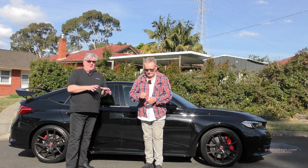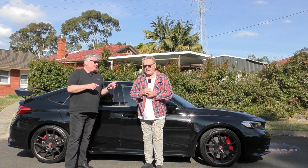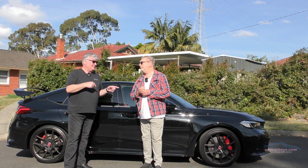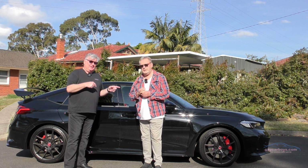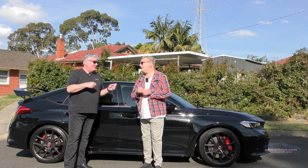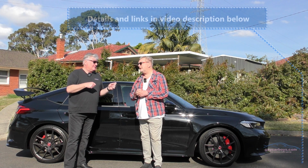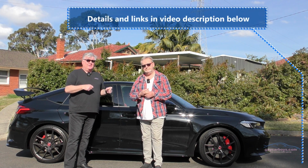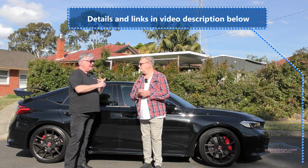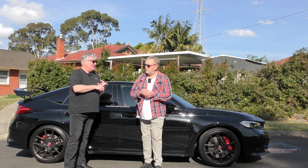So we get now onto the kilowatts, which, David, are? For the Type R, it is 235 kilowatts and 420 Newton meters. And for the Corolla, it's a little less. It's 221 for the kilowatts and 370 for the Newton meters. And also, the GR Corolla has a 3-cylinder turbo, and the Type R has a 4-cylinder turbo. 2 litre, the Corolla is 1.6.